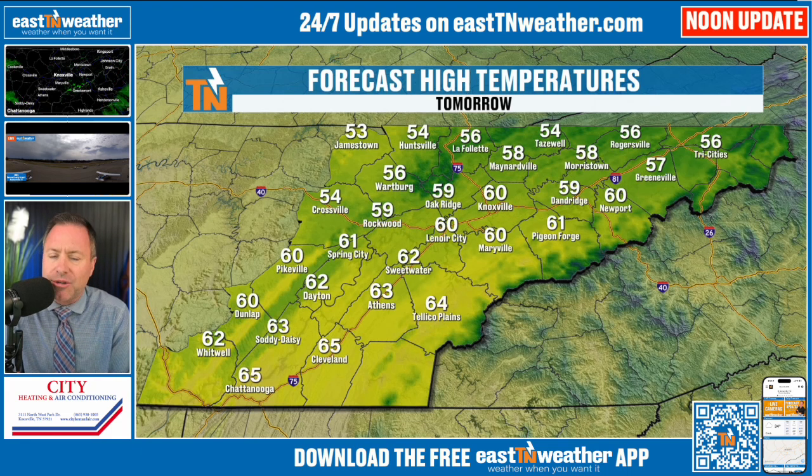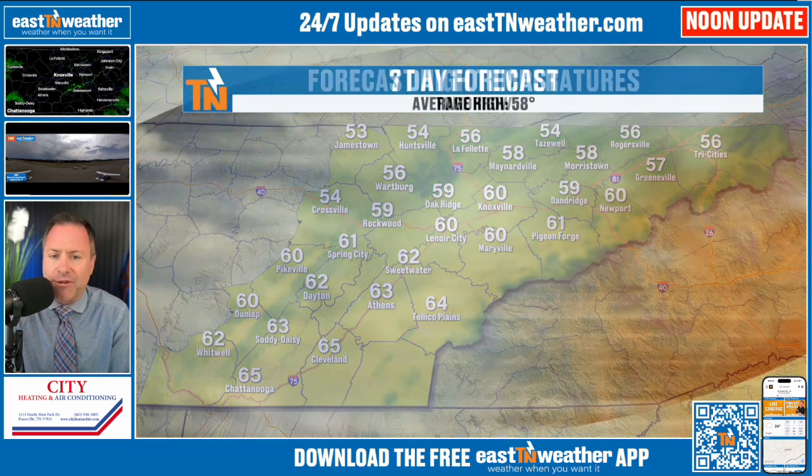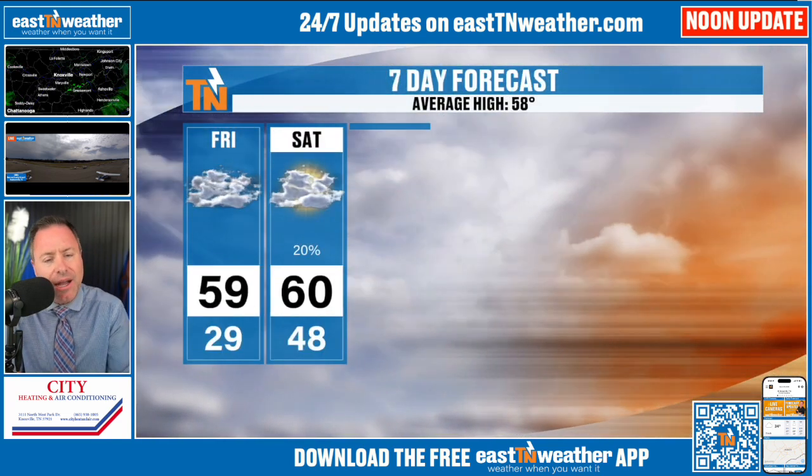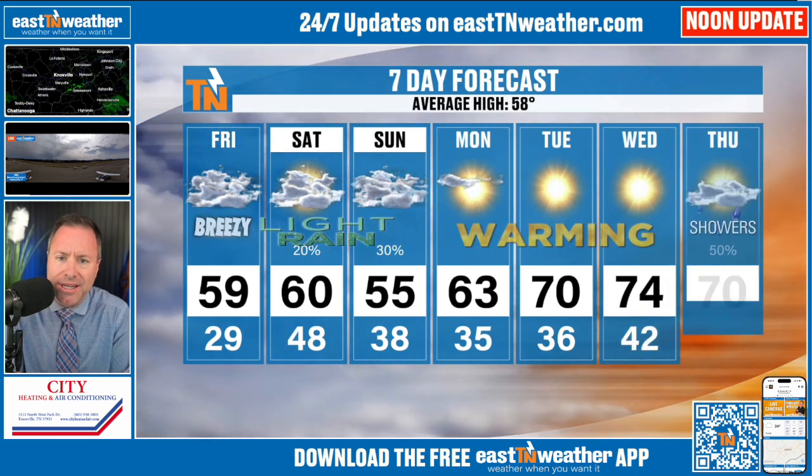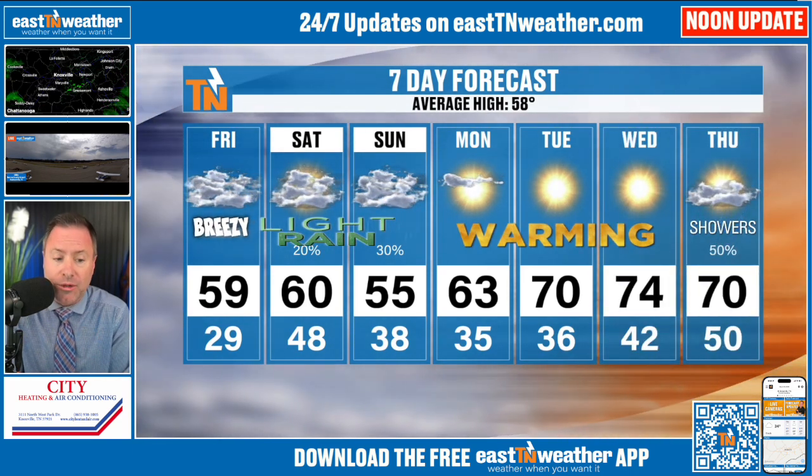High temperatures on Saturday should be trending right around 60 degrees, so fairly average weather on the way as we get into our Saturday. Sunday, we're going to come down a bit, not a whole lot, and then we'll come right back up. Look at next week. Next week, we're going to see a big old warming trend on the way.